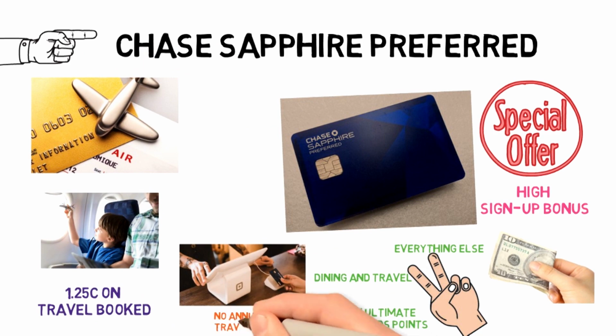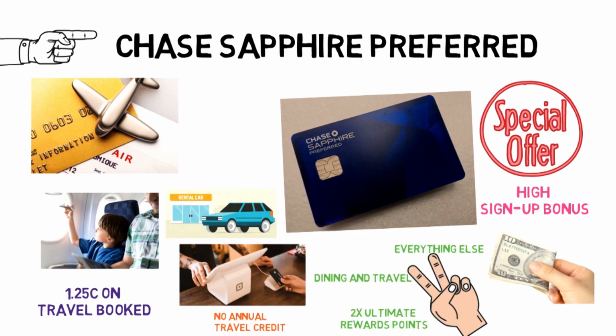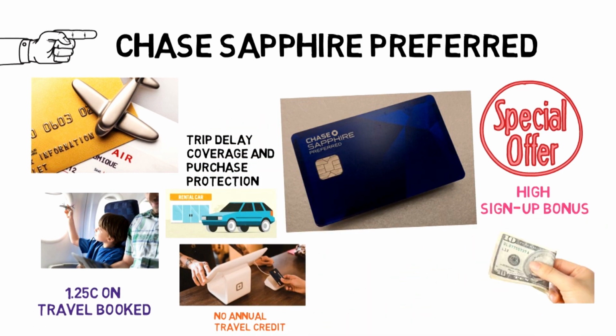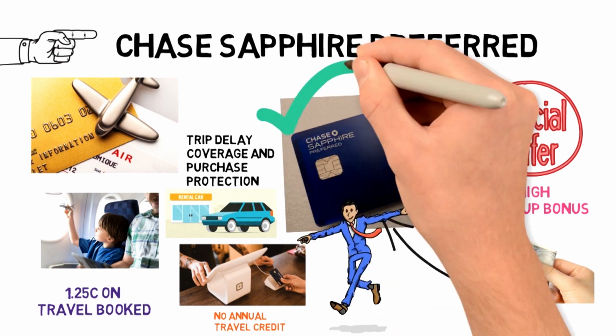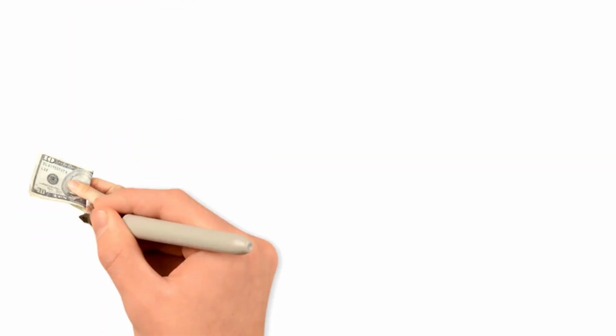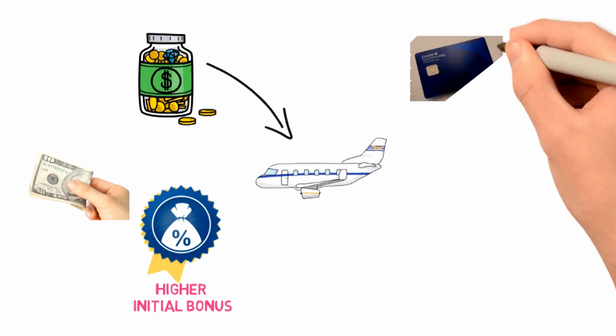There's no annual travel credit, but there's still car rental primary coverage, as well as slightly less generous trip delay coverage and purchase protection. The annual fee is a more manageable $95. While the Sapphire Preferred was the all-around best card for a long time, the Sapphire Reserve has made it a harder choice. Although the Preferred has a lower annual fee and higher initial bonus, it earns fewer points on bonus spending categories than the Reserve, and the value of the points on travel booked through Chase is less.